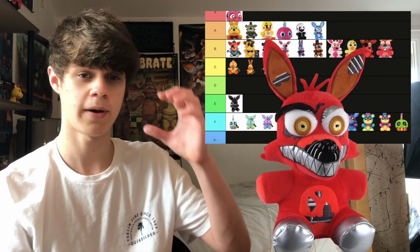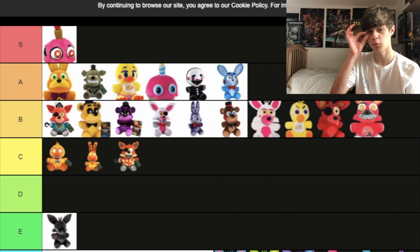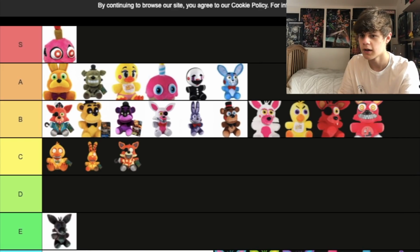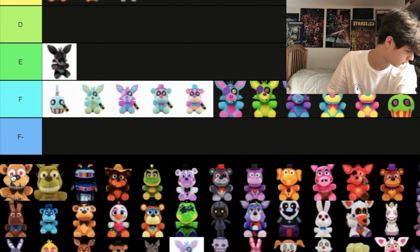It's a little weird that they have the eye patch above the eye. He shouldn't even have an eye patch. Also, for some reason, they gave him black pupils. That's the only one of the Nightmare plushies they gave that, I'm pretty sure. Because Nightmare Bonnie over here has white pupils. Nightmare Cupcake, white pupils. Nightmare Freddy down here, I think he's just completely red.